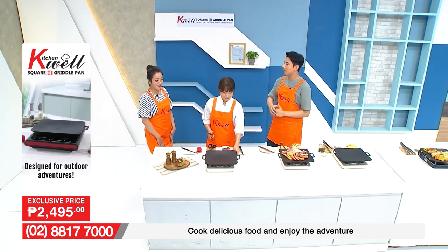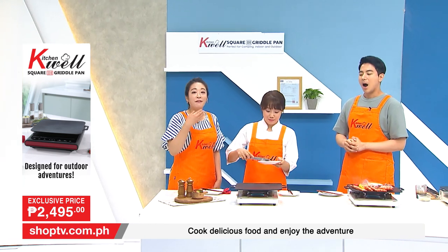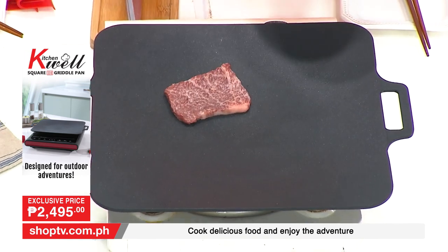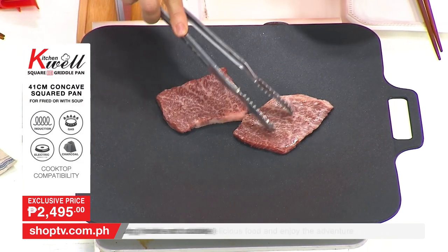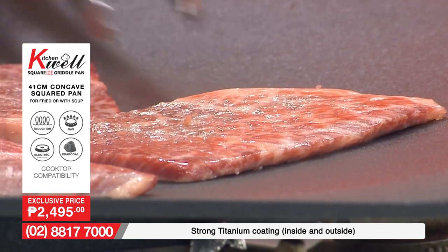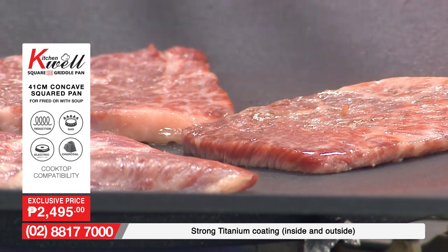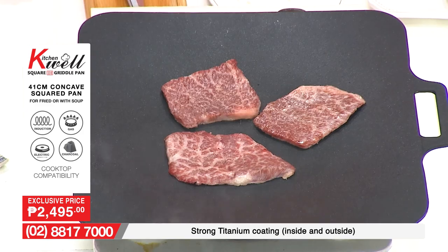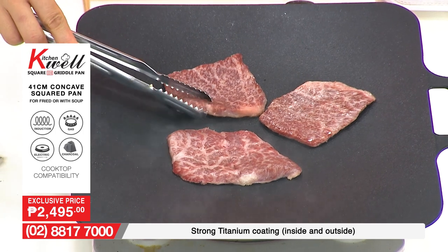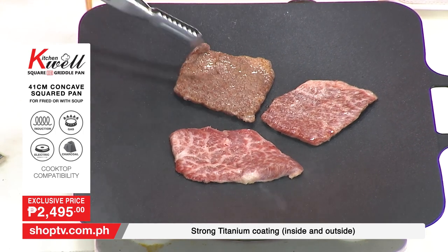First up, what do we have? We have some iron flat steak prepared for art. Look at the sizzling. Can you hear that sizzling noise? It smells incredible indeed. If you're cooking steak, you need a proper griddle pan. This is the right one that you can use. And this has the perfect thickness to cook your favorite meat, which is, of course, beef. And steak.